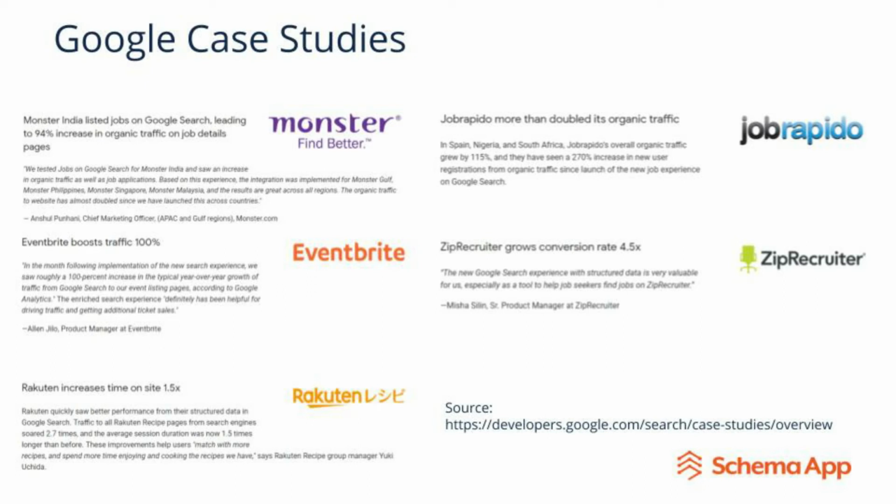In fact, the Monster one is over just the last month we've seen it appear. So for Monster, they saw a 94% increase in organic traffic for job detail pages. Eventbrite saw a boost of 100% of traffic. Rakuten saw an increase of time on site per 1.5 times. Job Radio saw double organic traffic, conversion rate increase for ZipRecruiter. So again, these are really, really robust, tangible business results.